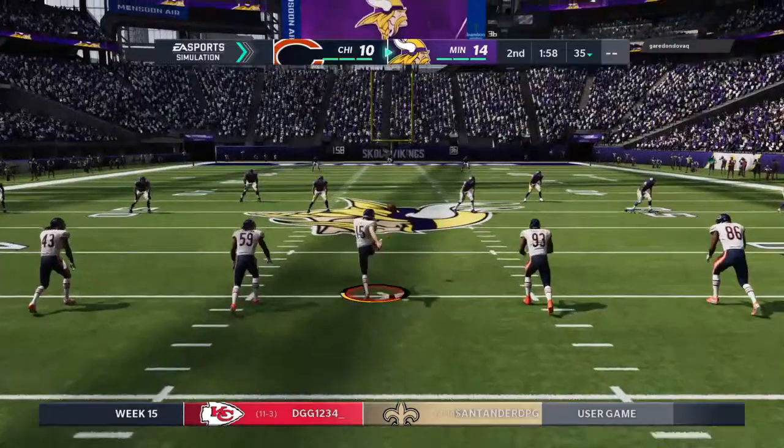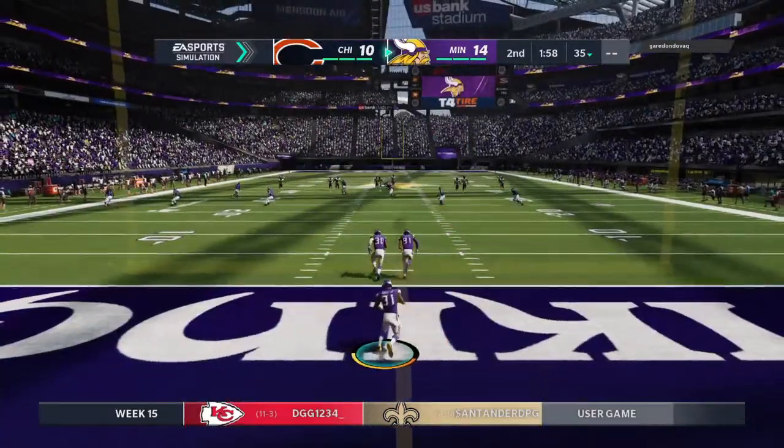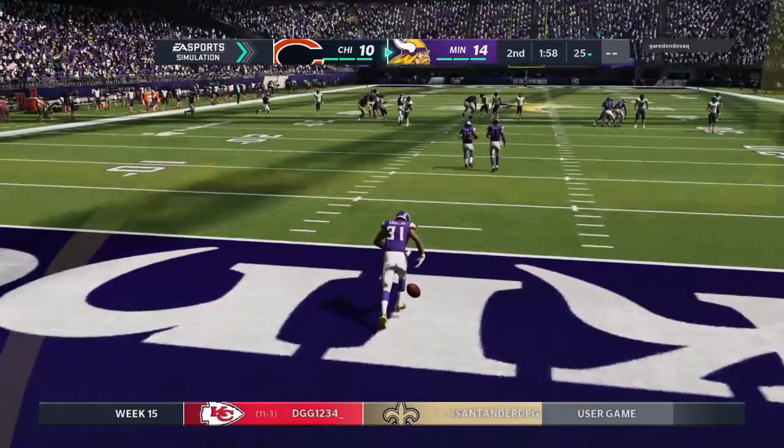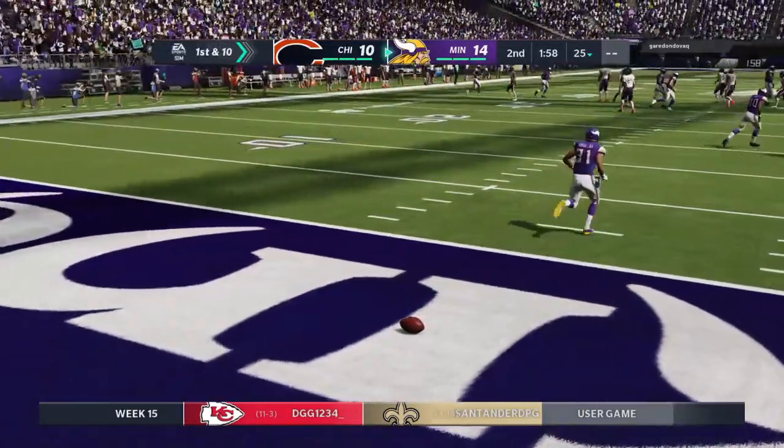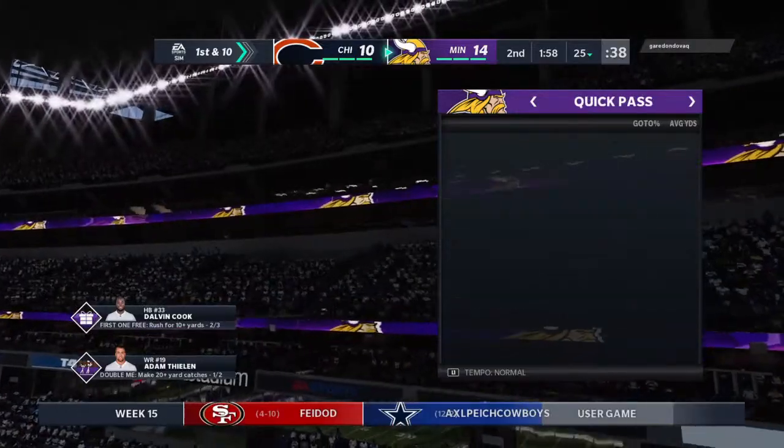Now after the touchdown, here's Pinheiro to kick it off. Takes this about 5 yards deep, and Abdullah will not try to bring it out. First and 10 at their own 25-yard line.